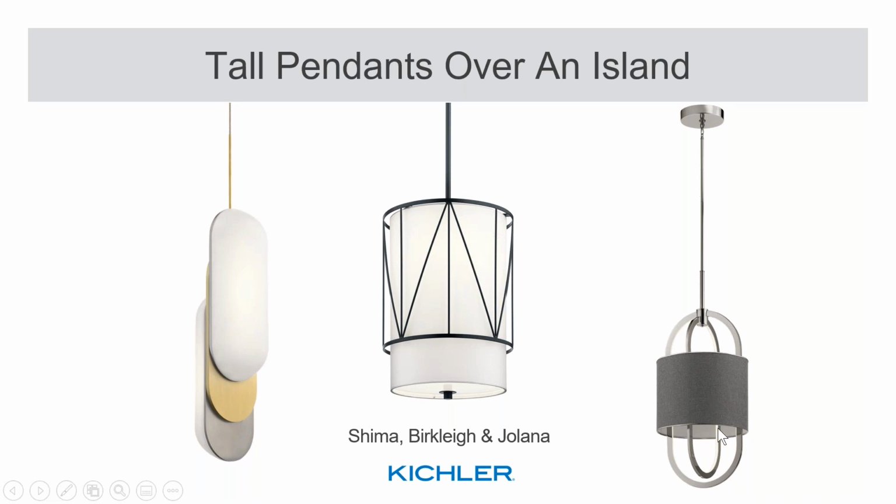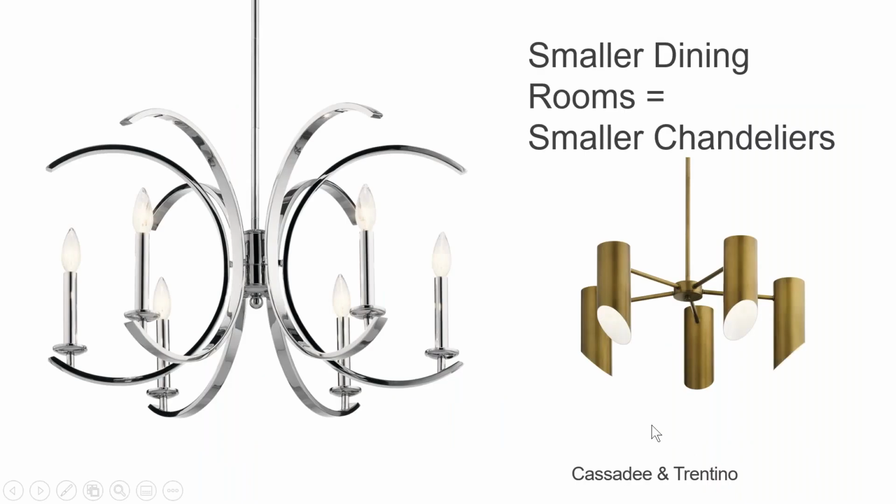And then this Jolana is actually an integrated LED piece, and there's no light bulbs or nothing in the inside center of this shade. The light is actually running around the inside of the paper clip shaped struts that are holding up that shade. So you can put your hand full through the center of the shade. There's nothing in the middle of it other than the light that's coming from these frames.